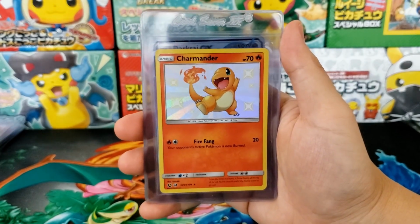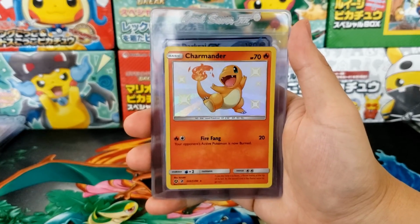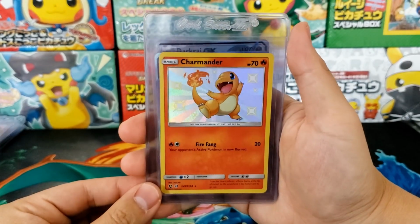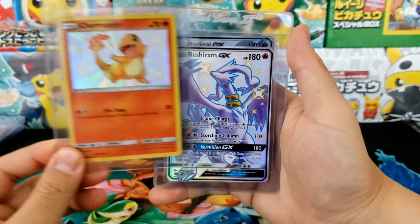Charmander, another great card. Pulled it from one of my Hidden Fates packs. Ungraded, it's only going for around 20 bucks, but in a PSA 10, it's going for $200 or something ridiculous like that. So well worth the value from getting graded.